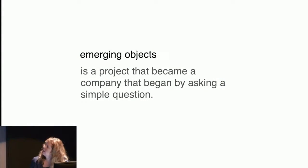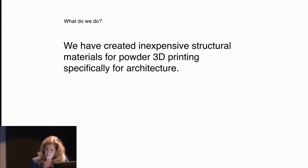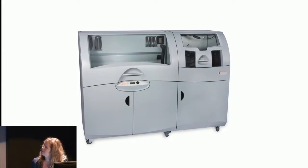It's a project that became a company that began by asking a simple question. Can strong and inexpensive building components be produced using 3D printing? What do we do? Well, we've created inexpensive structural materials for powder-based 3D printing, specifically for architecture, and we're developing methods to produce large-scale architectural assemblies using 3D printed building blocks.